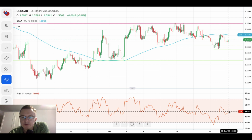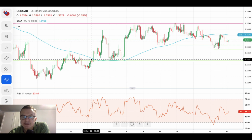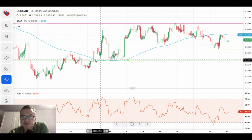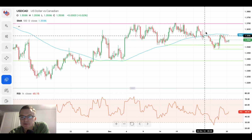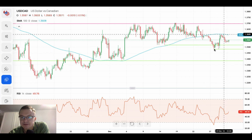So right now we are hovering around the level of 50, but the market, as you can see, plays perfectly this 4-hour 100 periods moving average. As you can see, that was the dynamic support, that was the support again, that was the support. There was a breakout, then a bounce, and this is the resistance right now, dynamic resistance. So please keep an eye on the US dollar to the Canadian dollar 4-hour chart and the 100 periods moving average.